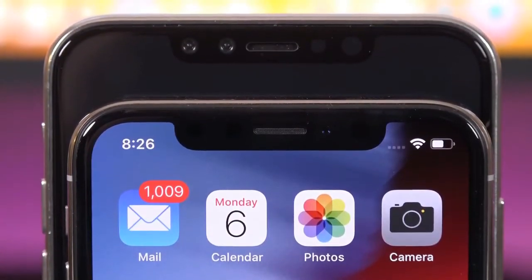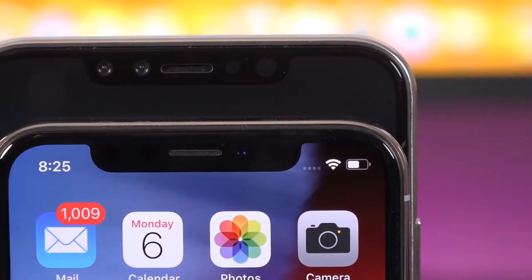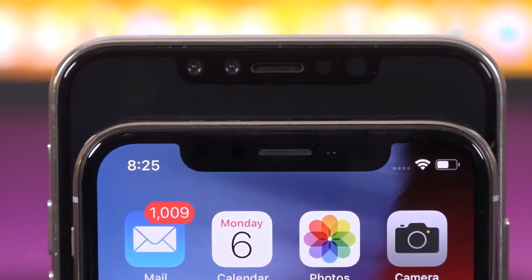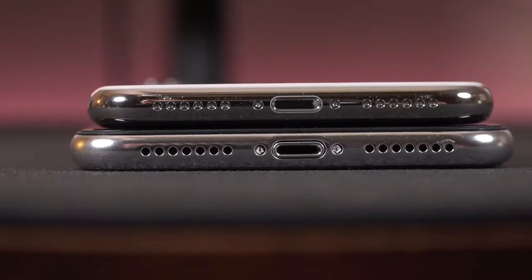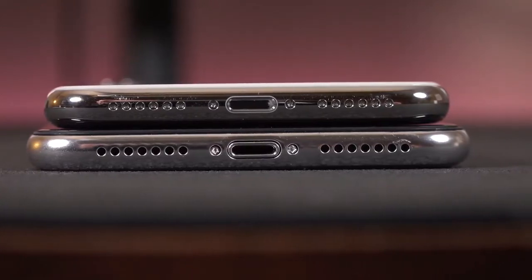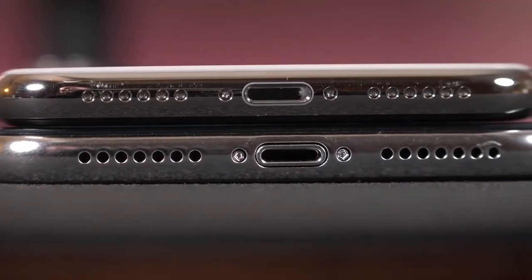Now the notches are the same size on all of the phones, and of course with the larger Plus design there's quite a bit more room on either side of the notch, so it looks much smaller and more proportional on the larger phones. Just like other Plus models, if you take a look at the bottom edge, you can see that we have more speaker outlets for the iPhone X Plus, so we should get more powerful speakers with this larger body.